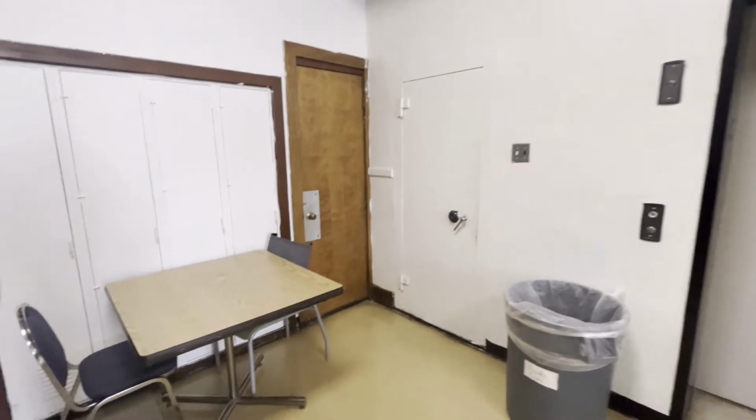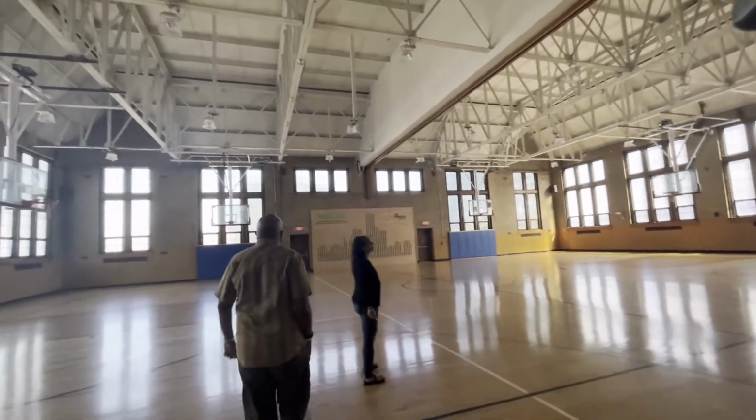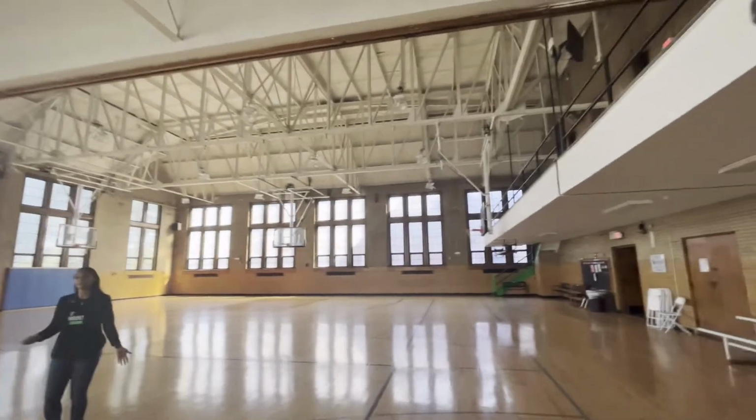Wow. Yeah, I know. A middle school, and my middle school did not look like this. This is crazy for a middle school. The gym is amazing. And this is that third space that is available for rent. Mm, okay.